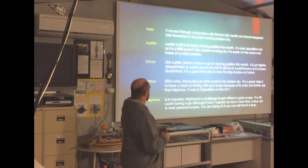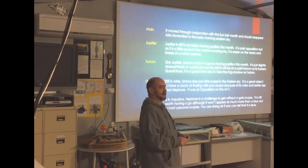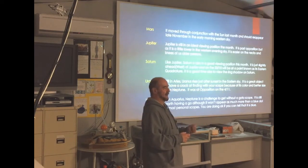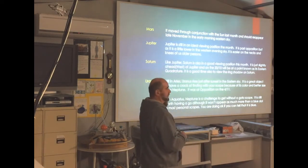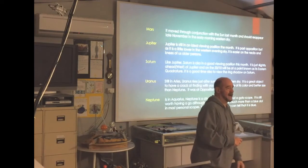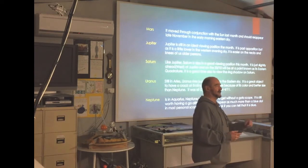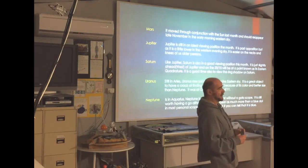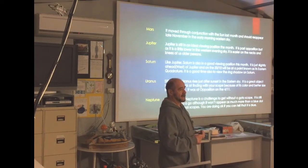Moving on to Mars. Mars has moved through its conjunction with the Sun. Now, being an outer planet, it has a conjunction and an opposition. It doesn't have the two conjunctions like the inner ones. So, essentially, it is the other side of the Sun. Given it's 1.5 astronomical units from the Sun, and we're 1 astronomical unit from the Sun, it's 2.5 astronomical units away. Astronomical unit being the distance from the Earth to the Sun. So a fair way away, not in a very good position to view, and towards the end of the month, it will rise again in the eastern morning sky. So another one for the early risers.